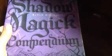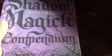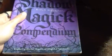Okay, and then we have, again, another Raven Digitalis book, Shadow Magic Compendium. This one he actually bought himself when he got his first paycheck, and this is basically what started the entire collection. So just a little here and there.